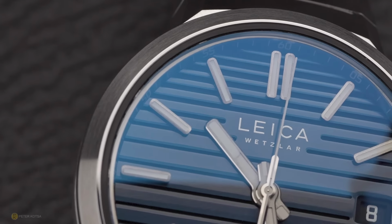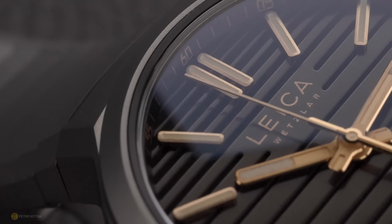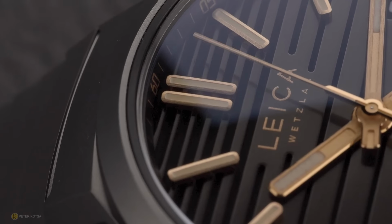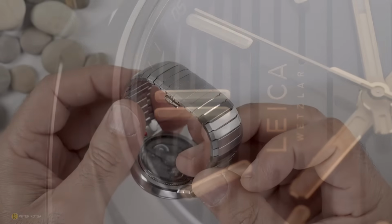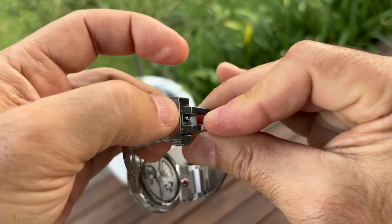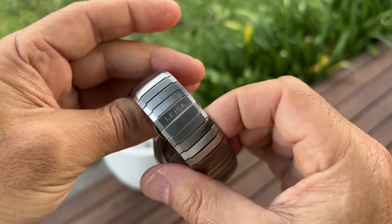And my second gripe for this watch is the availability, because the launch model with the red accents, I believe it's limited to 250 pieces. So that's a bit of a bummer, because that dial is pretty special. My third gripe, there is no micro adjustability on these clasps. However, the link integration and the way it's designed, it seems to work flawlessly.